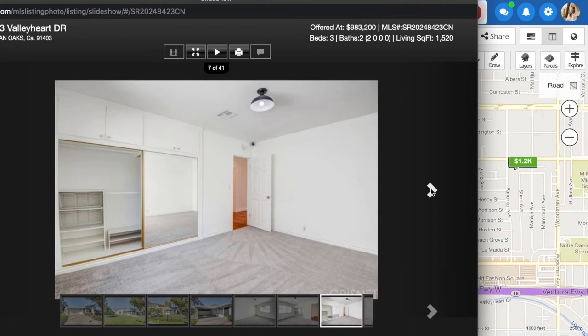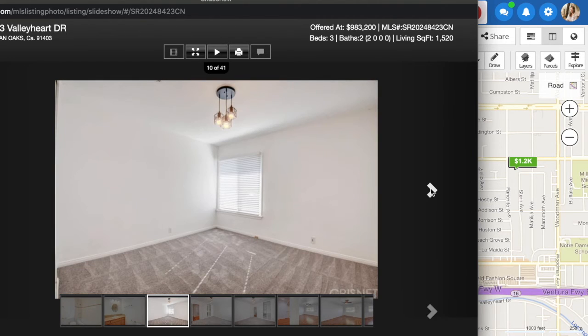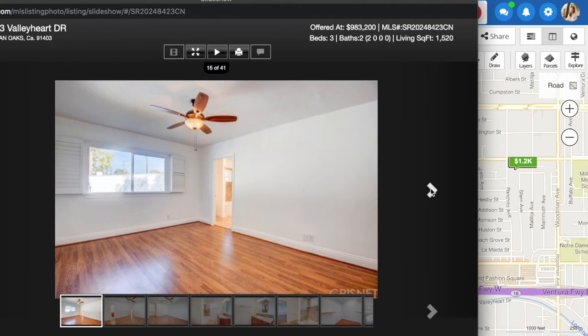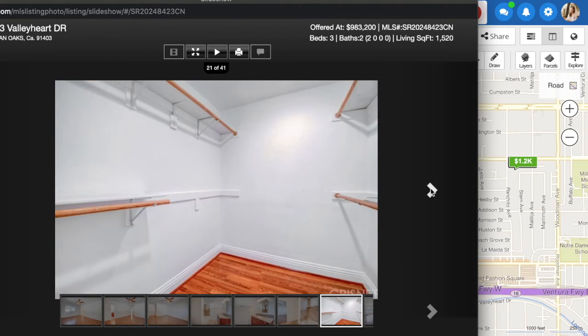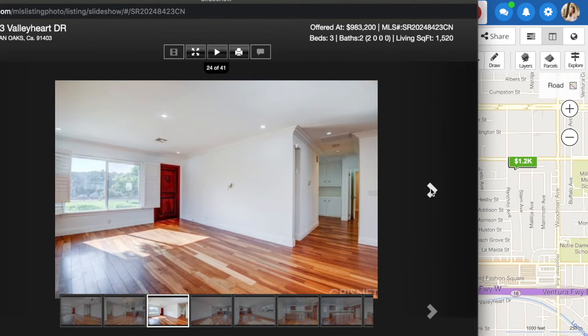Looks like it has nice natural lighting. The bathrooms could use some cosmetic updates. Looks like it's ready to move in though, and you can upgrade it as you go. The closets have some nice shelving, and there's 41 photos here. I'm gonna look through them a little quick. Yeah, this looks decent. It's pretty good. Good lighting, recessed lighting. The kitchen is nice and open, a big island. They updated the light fixture. Looks like new paint. So maybe someone did a cosmetic remodel on this already.